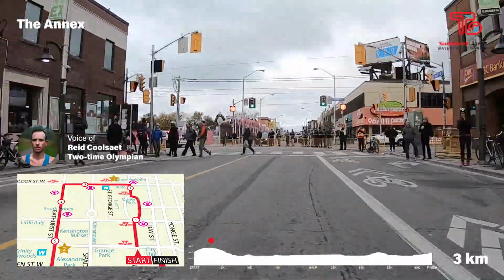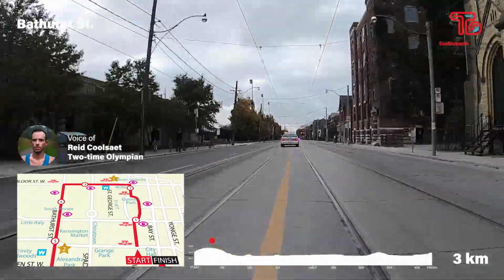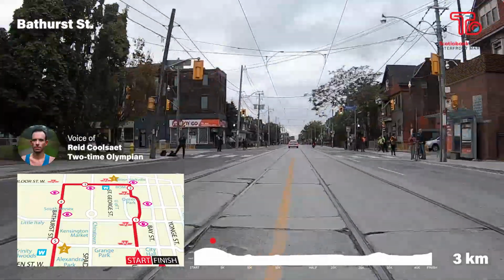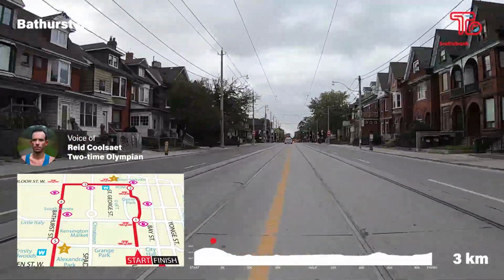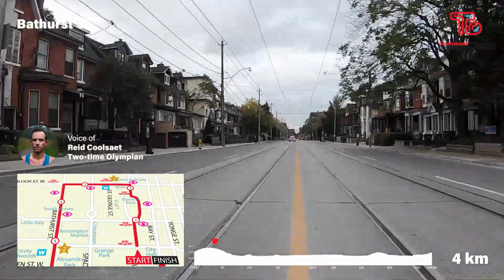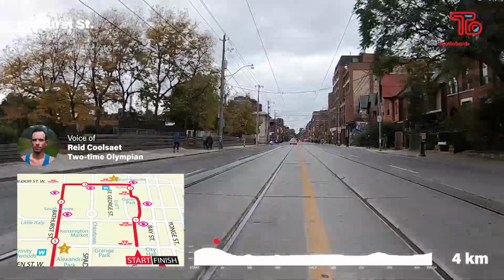And then after the 4K mark, you'll be heading south on Bathurst. This is a nice little downhill stretch. You'll encounter some streetcar rails there, but this is the point in the race where I feel that if my first 2K were a little bit slow, from 4K to 8K, you can make up a little time because it is a net downhill, and usually you're feeling pretty good.